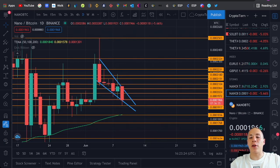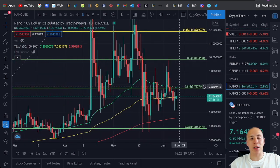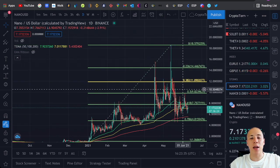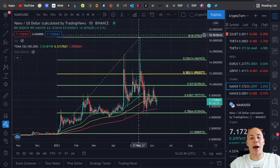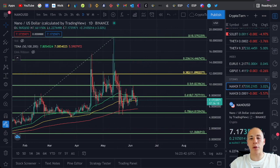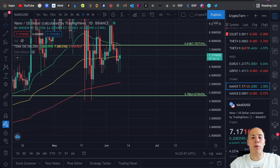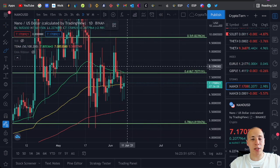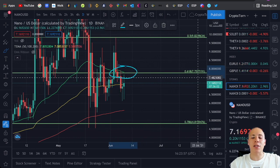So let's take a further look into Nano compared to the US dollar, and what we are seeing over here is something actually quite different. I do not have the levels of support and resistance over here, but I did draw a Fibonacci retracement from the beginning of the bull market all the way towards its all-time high of 2021, of course. And what we are seeing right here on the daily time frame is that we are getting supported by the 100-day moving average, and that the 50-day moving average is serving as overhead resistance, as well as the 0.618 Fibonacci level at $7.75.